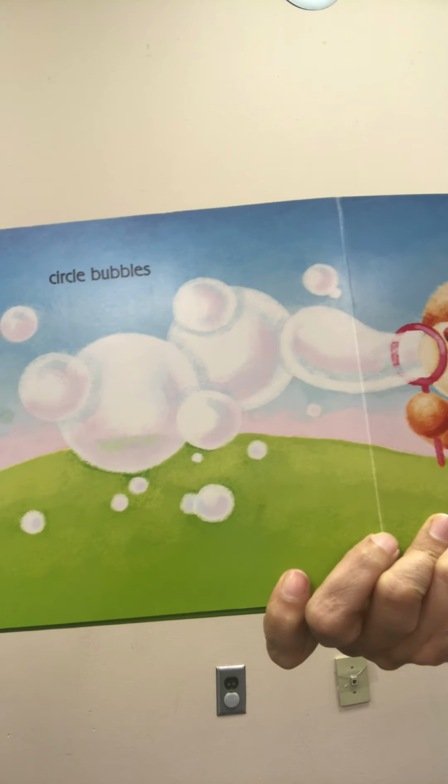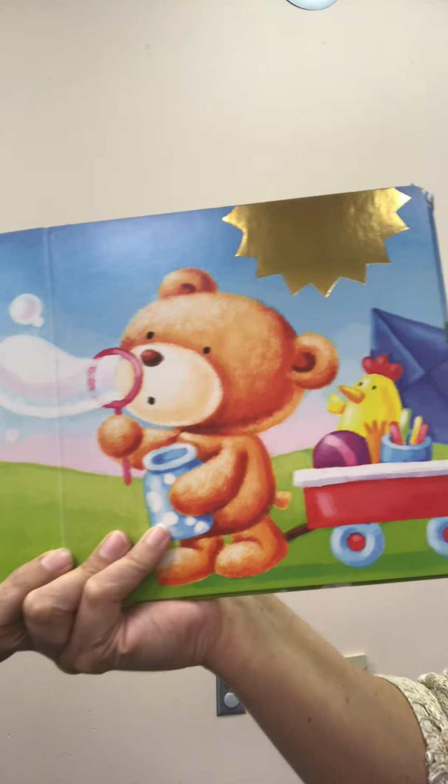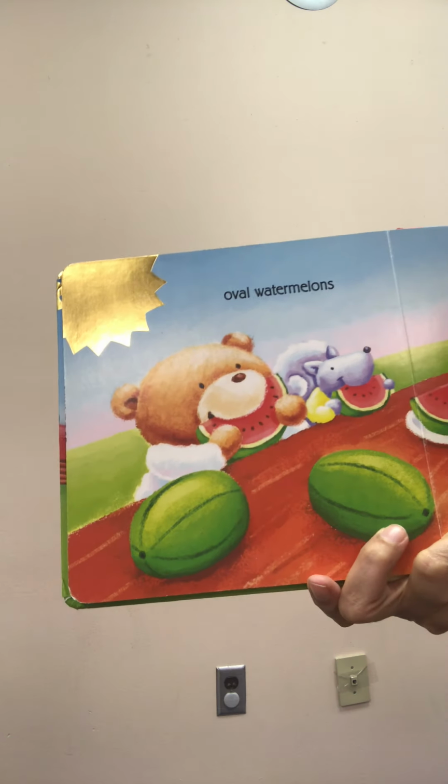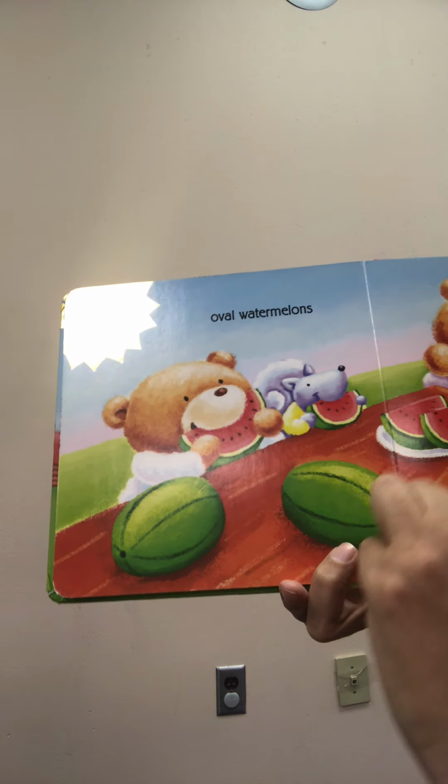Circle bubbles. How many of you like to blow bubbles? Miss Mary likes to blow bubbles. Oval watermelons. They're not completely circle, but they're oval. How many of you like to eat the watermelons and like to spit the seeds out? You know, you can save the seeds and plant more watermelon. Heart drawings. Oh, look, he's using chalk on the sidewalk. That's another idea. You could go outside and draw with chalk.